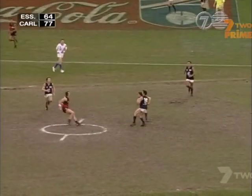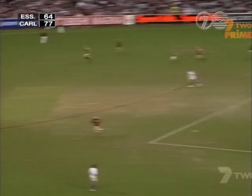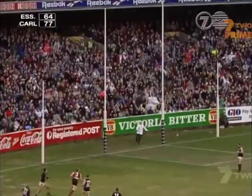Swings it in towards the middle. Kept out was Camperelli. They look dangerous again, Essendon. Over. Moorcroft goes over the top to the Rhino, who can steady, shoot, and goal! The Bombers are still here.